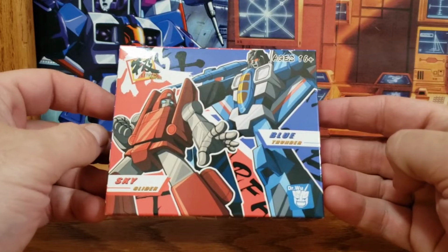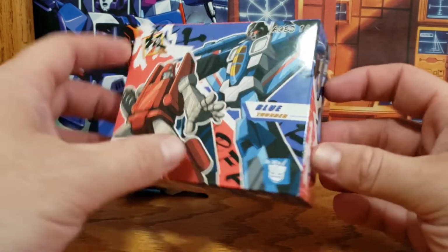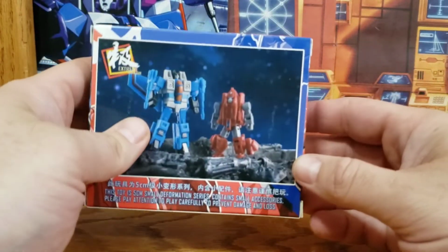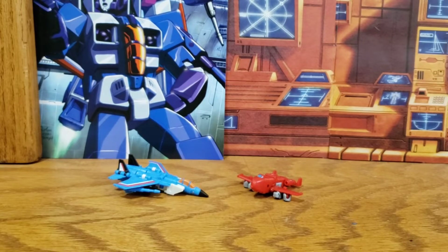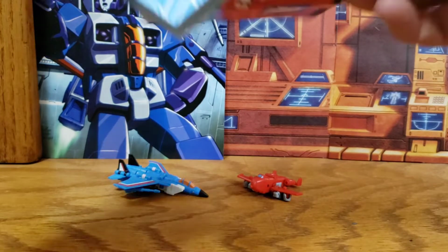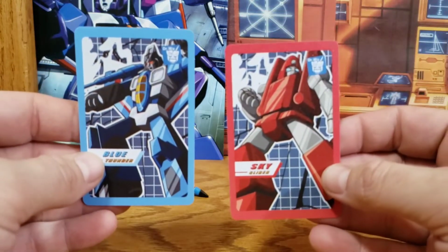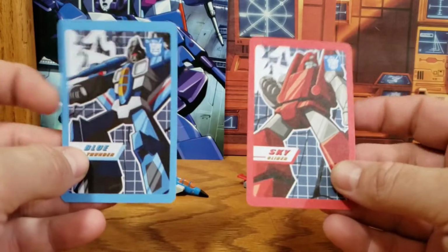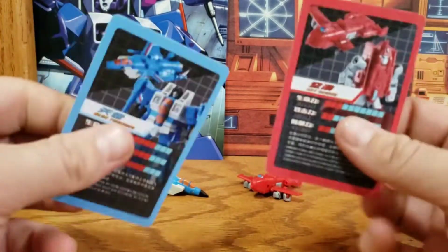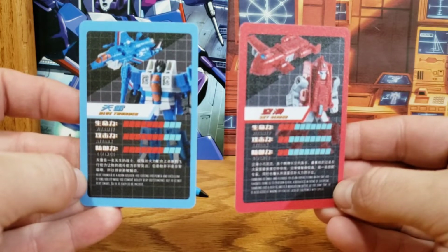So, some nice artwork of both of the characters. Their IP-skirting names there, super creative ones once again. And the product shot. That's pretty much it. Again, you will get separate sets of instructions for both figures, as well as collector cards. Again, not in super thick cardstock, but not cheap either, so nice enough. Hooray for stats and badly translated biographies.